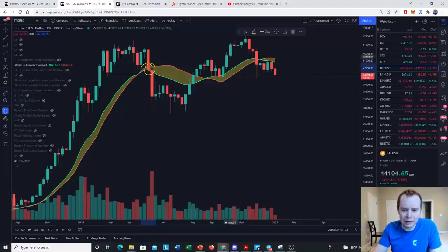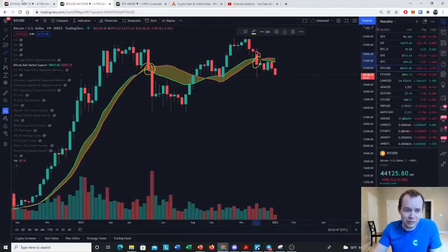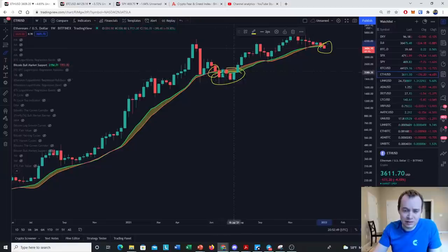So right now, Bitcoin dropped below the bull market support band back in November. And once again, about a month later, you're seeing Ethereum follow. After Ethereum followed last time, it spent 1, 2, 3, 4, 5 weeks, and then on the 6th week it broke back above. I have no idea if it's going to play out again, but if it did, you're talking about still a month and a half of potential consolidation before we could see a sustained move back up.